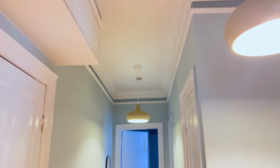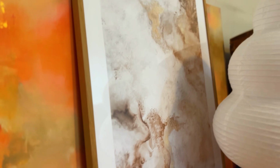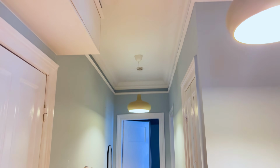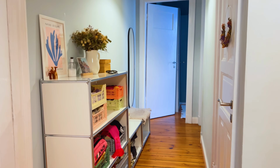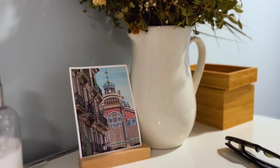As soon as we enter into the apartment, we are greeted by a hallway that still has the original pitch pine wooden floors. And these wooden floors are very special because they are very typical for these historic Hamburg apartments. The walls have been painted in this pastel baby blue, and it just adds this light and airy and fun atmosphere that freshens you up when you enter or exit the apartment. And over here we enter the dining room area.